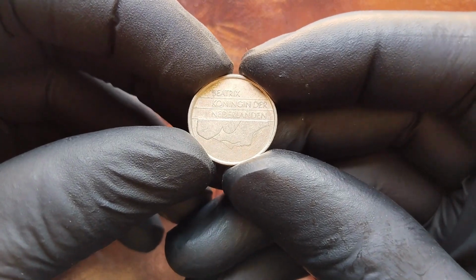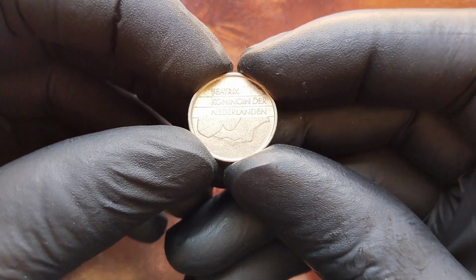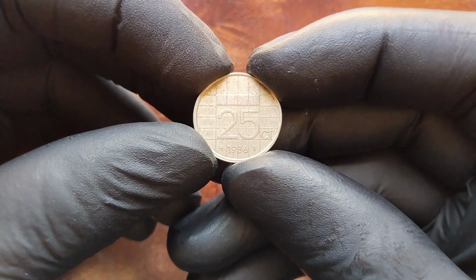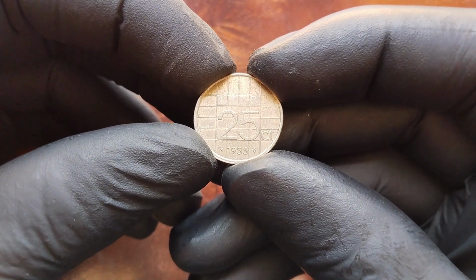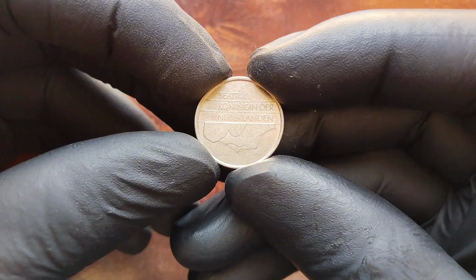Legends around these coins suggest that they were never officially issued due to a combination of economic shifts and political sensitivity in the overseas territories. As a result, most were reportedly melted down, with an unconfirmed number, believed to be fewer than a dozen, escaping into private collections through former mint employees and diplomatic gifts.